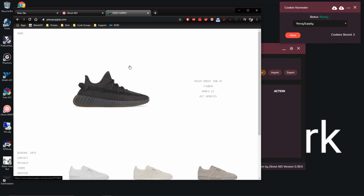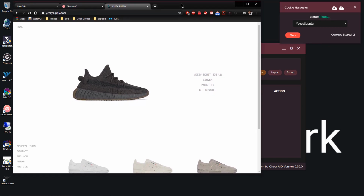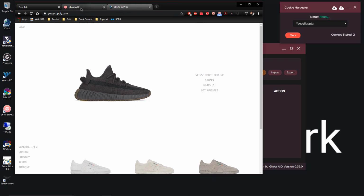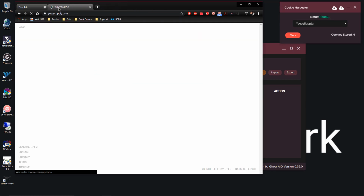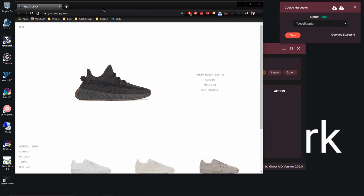Go back to the home page. You basically just want to keep this process going until you have enough cookies to support your tasks. There are a couple contingencies mentioned by the Phantom team. Each IP is limited to how many cookies it could generate per hour. There's nothing you can really do about that. That's just how the system is right now.